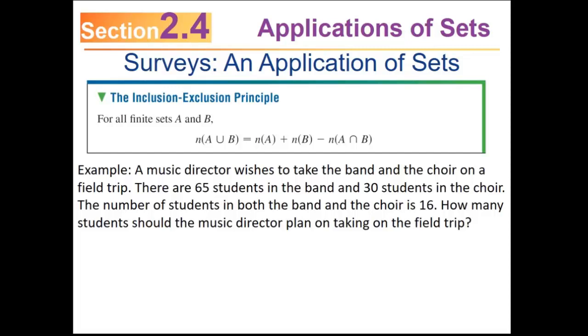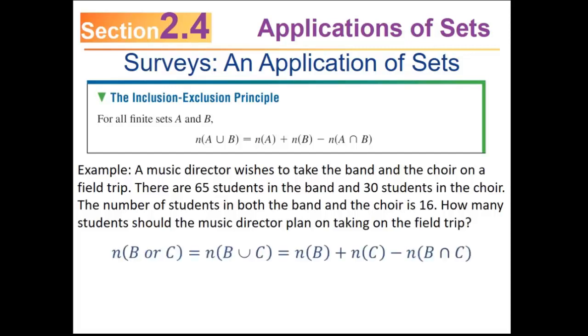In other words, the music director needs probably to get a bus to take people, so how many people need to be on a bus is an important number. Well, this has to do with taking band members or choir members, and that's a union. Whenever you say or, you mean union. Whenever you say and, you mean intersection. So we want to count people that are either a band member or a choir member.